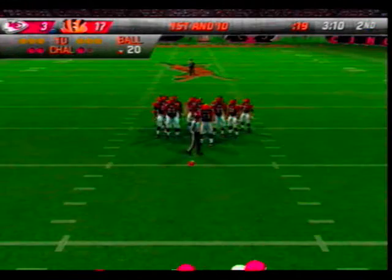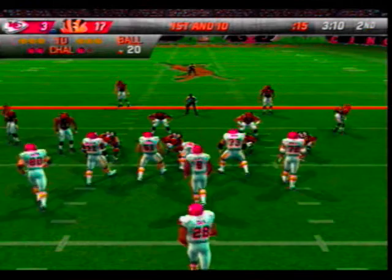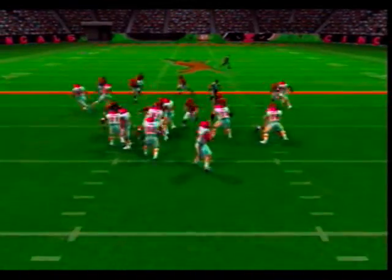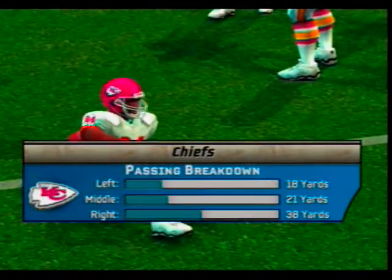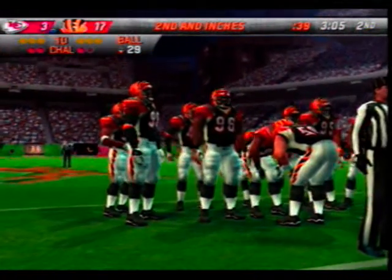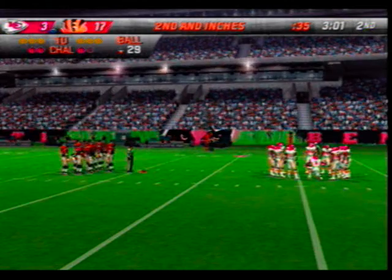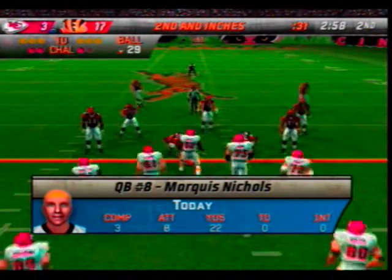First and 10. Ball on the 20-yard line. The Bengals with a four-man front. Throws it. Flowers comes up to make the play at the 29-yard line. They brought the heat, but it was a good throw by Nichols. And that's a heck of a pass. He's got those big old defensive linemen flying right at him, and he showed great composure making the right read and hitting his receiver on the 29-yard line.